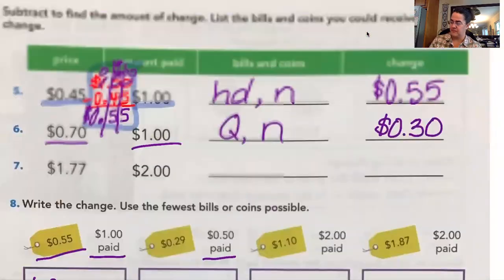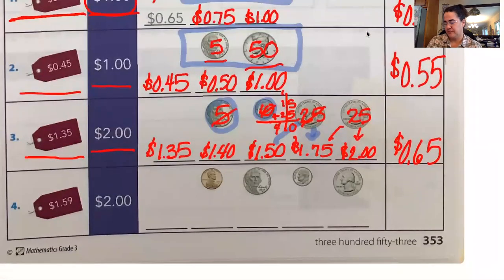Let's finish it up. Going back to number 4. All we're doing is counting up, starting with what they told us. If I'm buying something for $1.59 and I have $2, we have to count up. Are you ready? We're going to start with $1.59. Add a penny. It's worth 1, right? So it's going to be $1.60.